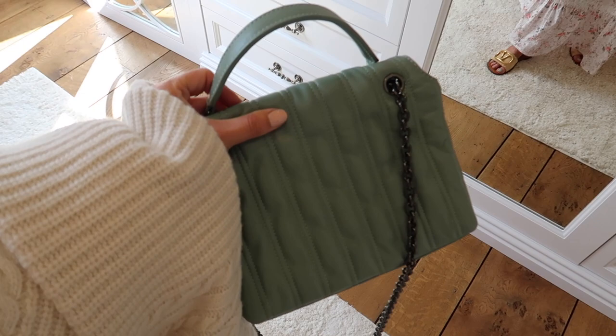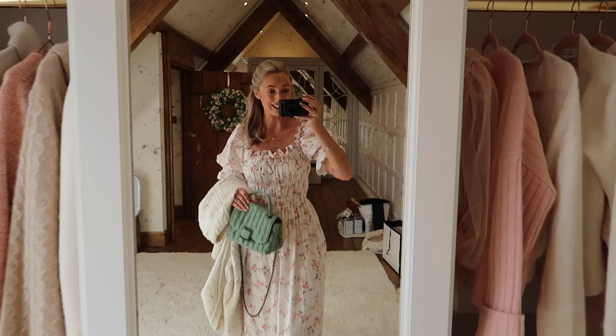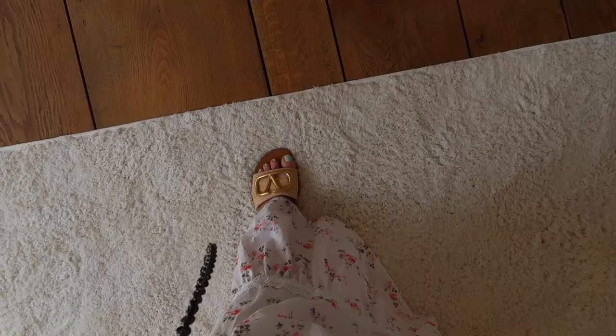And then I have got my Needle and Thread chunky cardigan here, just in case it gets a bit chilly. It is day 3 since I washed my hair, so that is just clipped back. I'm gonna grab some sunglasses. I've got just my little Valentino sandals on. So that's my Sunday brunch outfit of the day.